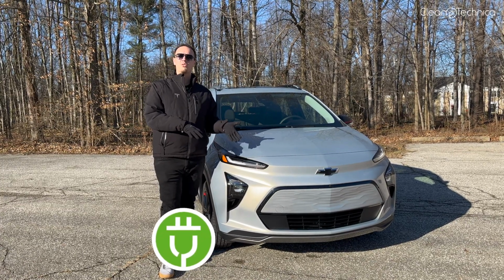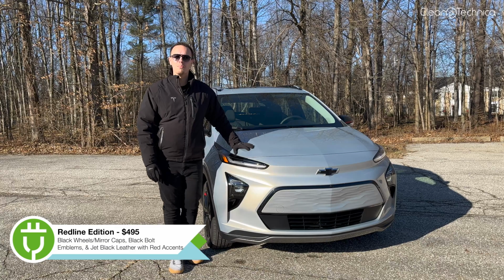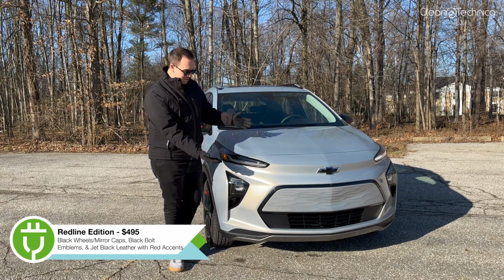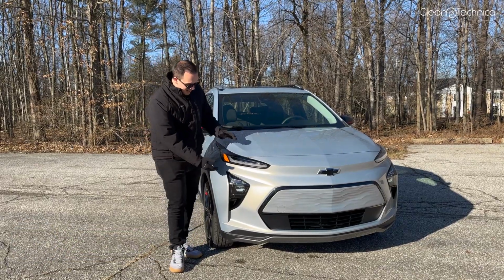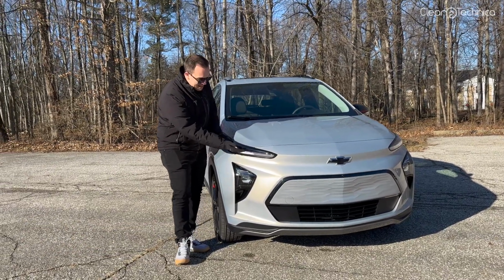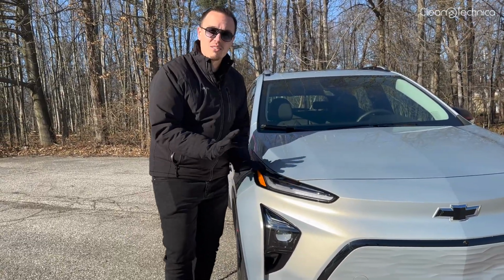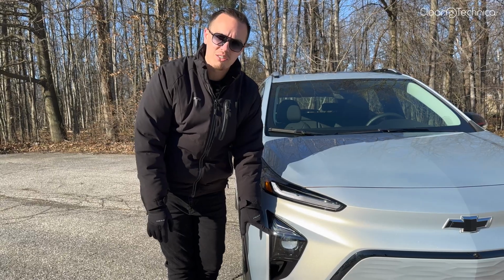For 2022, when Chevrolet introduced the EUV model, they did a redesign of the Bolt EV as well as a new design language for the EUV. You get these really cool split headlights with LED accent lights up here, and this is where your LED blinker is. So it's really nice. You get these LED projector style lights.